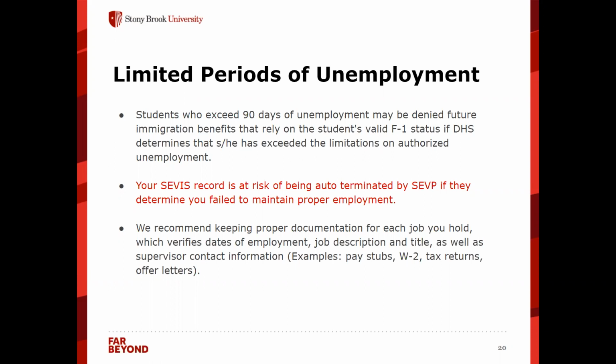So it's really important that we recommend keeping proper documentation of every job that you do, which verifies dates of employment, job description, your title, supervisor contact information. Examples of this could be pay stubs, W-2s, tax returns, and offer letters. This just verifies the employment you did have if there is any question about it, or if you did potentially forget to report employment and your status got terminated, but you were actually working, at that point, we would need verification of you working and whatnot.